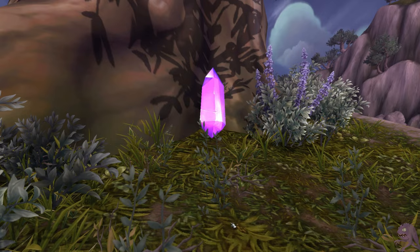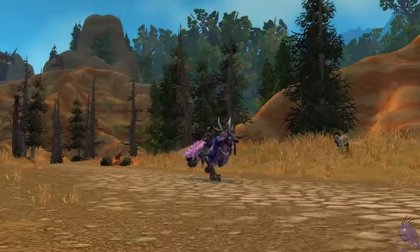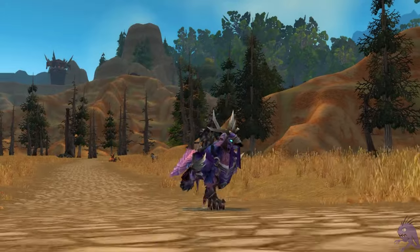And I think stuff like this is a lot more interesting than just sitting in a zone for hours and hours waiting for something to spawn. So at least it's proactive, you're flying around doing stuff. So really cool purple mount, interesting. Hope you decide to go get it.